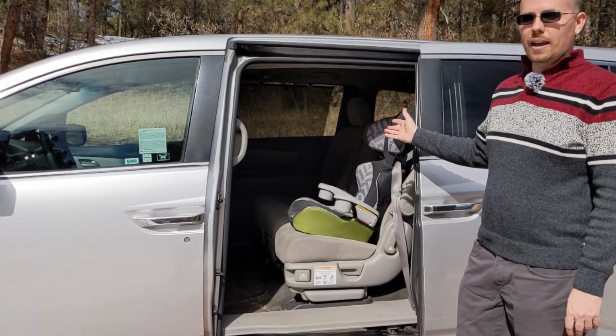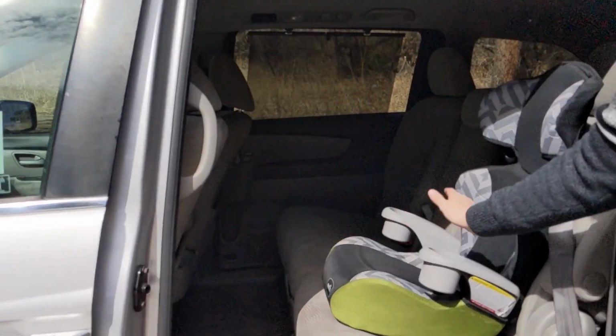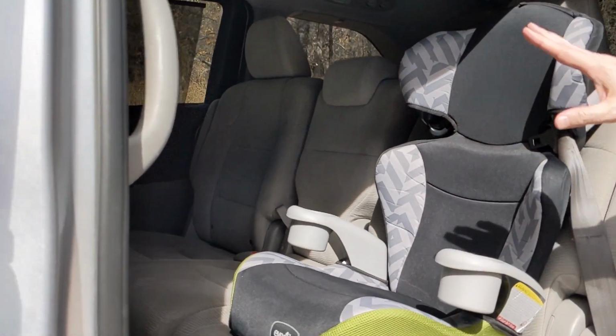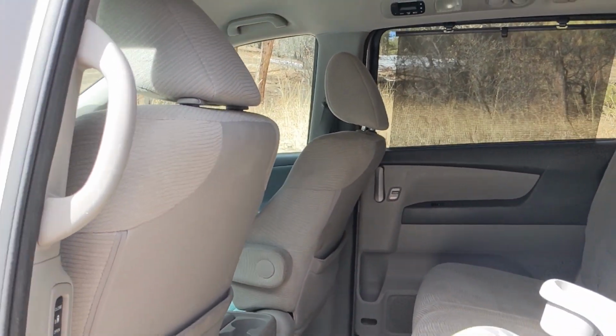All right, the ever important test, the child seat test, right? You look at how much space. Does anybody want to get kicked in the back? No. When my 5-year-old sits here, she doesn't even kick me in the back because there's so much space. It's very easy to put any kind of rearward facing car seat, or as they get older, this kind of style of car seat fits very well.